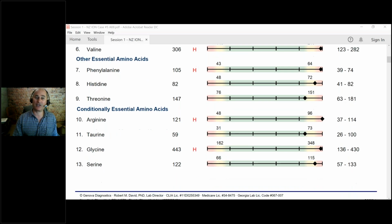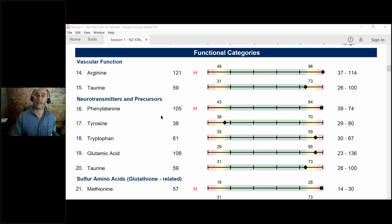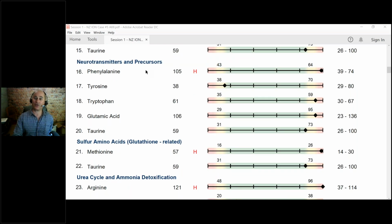Then I'll go through these sections here on the next page so you can see the amino acids are also important for cardiovascular function. Arginine and taurine are responsible for making sure your blood vessels work well and everything is running smooth with your heart. There's a series of neurotransmitters that are critical for brain function. That would be tryptophan, tyrosine, phenylalanine, etc. These are the amino acids from which you make serotonin, dopamine, epinephrine, norepinephrine, glutamate. These are all really important brain chemicals that basically control what we're thinking about or not thinking about and how you're feeling.